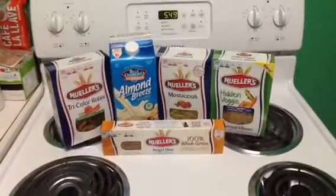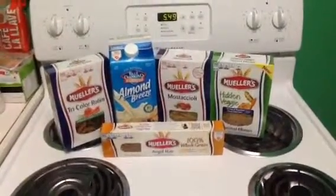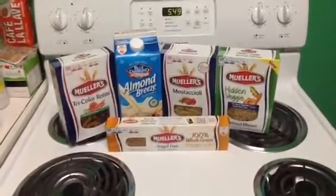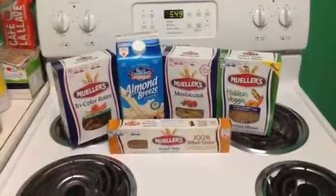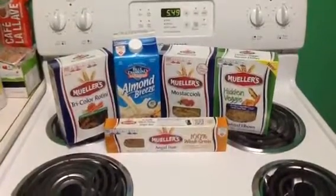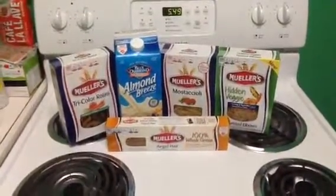So the Almond Breeze milk was free with the coupon. I paid the rest, $1.87. Yeah, so everything here I got for $1.87. Not bad at all.